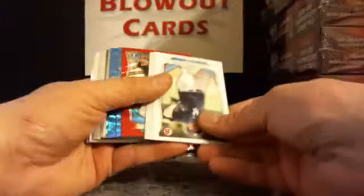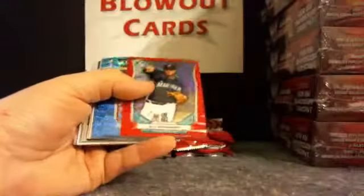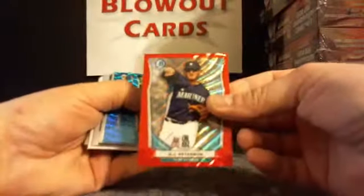Yeah, I remember the Alex Guerrero stuff. Well, there's the red. DJ Peterson, nice one, 8 of 25. We have Jonathan Holder, Cato, Ellis, and Sims.